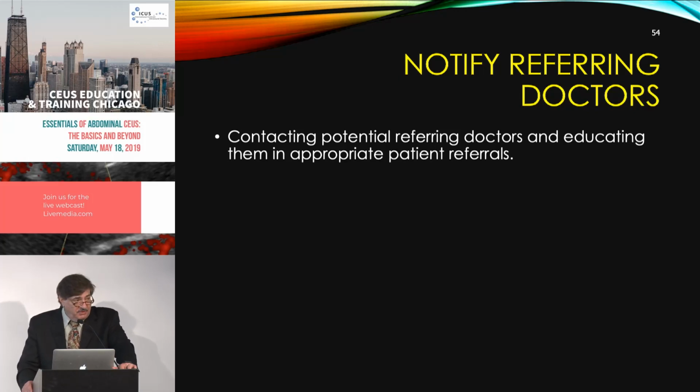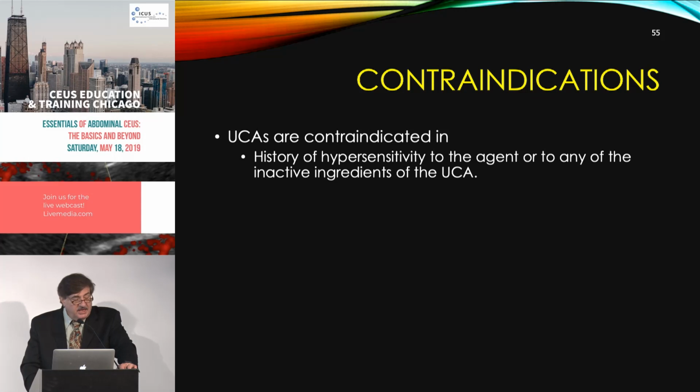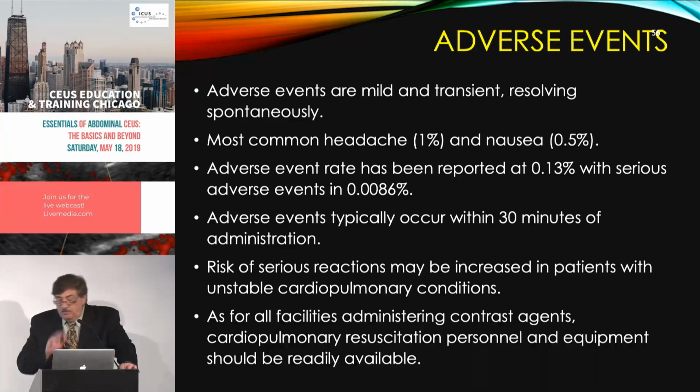And actually, it's quite amazing how many people that have a problem look on the internet and find centers, and they come from all over the place to get an ultrasound contrast, which is kind of ridiculous for someone to fly across the country to get an exam. So hopefully more and more centers will do this so people have access to this technology. Again, the only contraindication is hypersensitivity to the agent or any of its active ingredients.